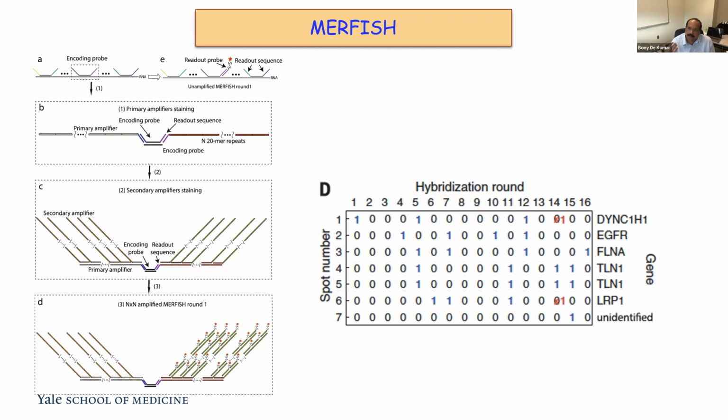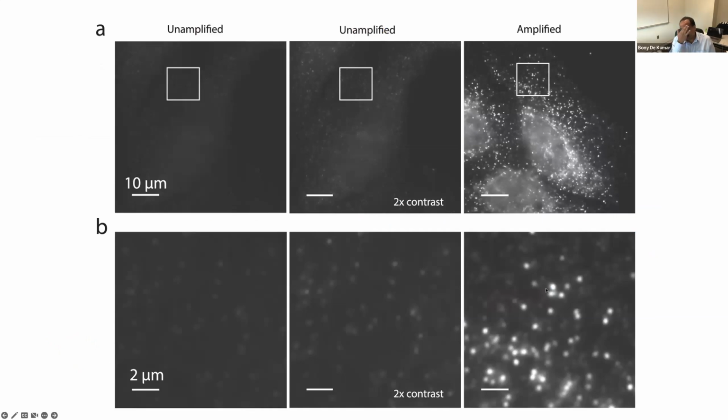The theoretical limit is actually 64,000, because it's a 4-bit code. But since a cell has only a limited amount of space, you cannot identify the whole genome, or every single gene in the genome, in a single cell. So the ideal number is somewhere between 300 and 500, which, without a crowding effect, lets you identify single dots at single molecule resolution.